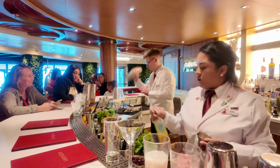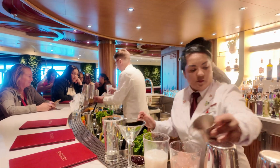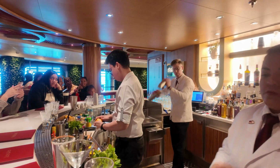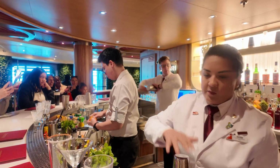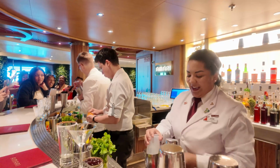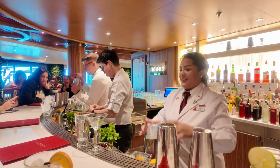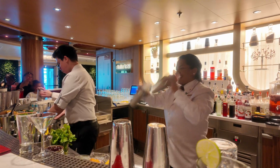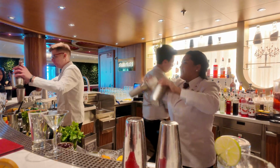The Amari Bar, which is only found on the two Italian ships, the Firenze and the Venezia. Otherwise, it would be the location where the Alchemy Bar is, and they're very similar. You can see they're wearing the white coats. But this is where the show bartenders are, and they make some tasty, tasty drinks.